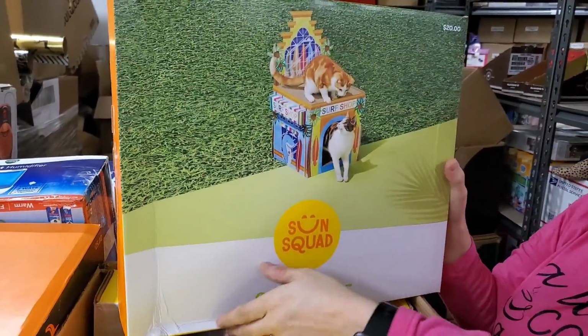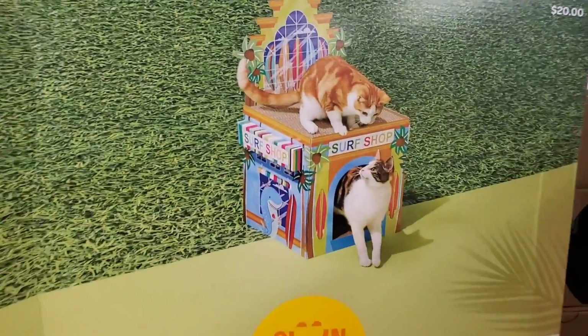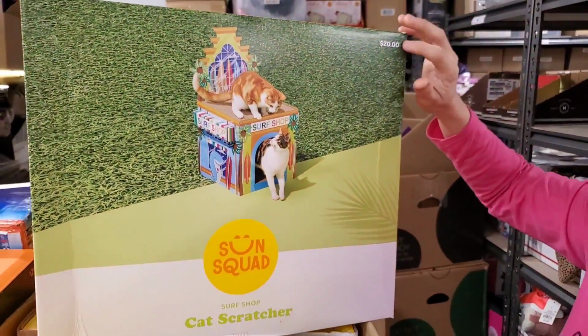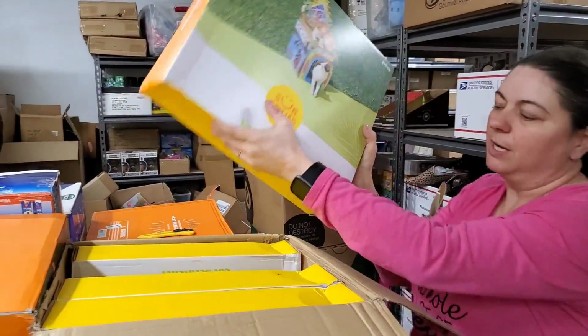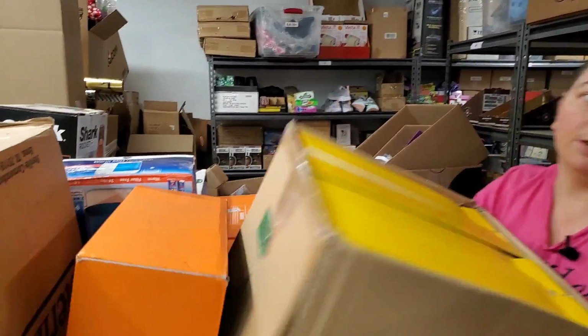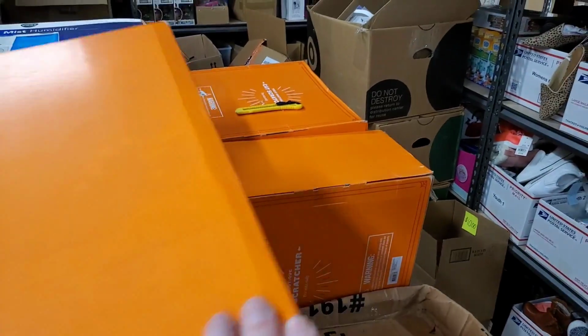Oh, it's another cat scratcher, but this one is a surf shop. That's cool. Look at that. I like it. We've been doing half off on these. These are $20, so we'll probably be posting these on Hooked on Pickin for $9.99. We've been doing about half of the normal price. It looks like all of them are the same inside this box. On the fire sale, they went immediately. Oh yeah, they went right away. So we're going to put them on hookedonpickin.com so you can find them there.